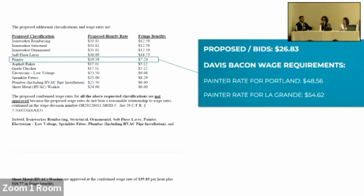Which turned out great for a painter in LeGrand. For example, when we got the bids back for painters, the average of those bids' hourly rate was around $27 an hour. For context, last I checked, the going rate for a commercial painter in Portland is around $47 an hour. And our wage determination came back for painters in LeGrand at $55 an hour. So a significant difference that we hadn't anticipated. And again, that's great for painters in LeGrand. That's the prevailing wage rate. That's what we're going to pay folks.